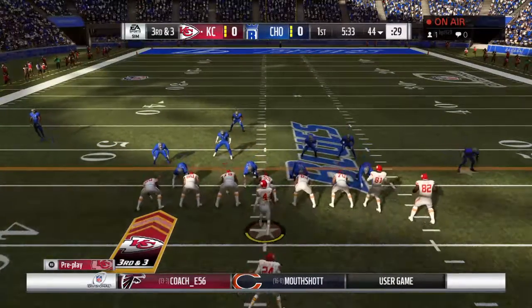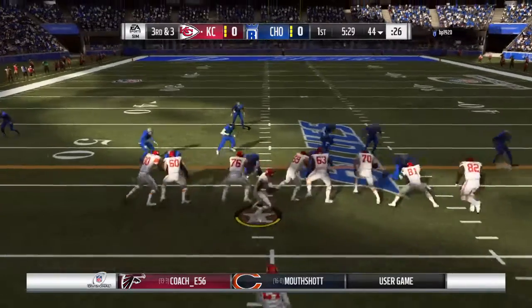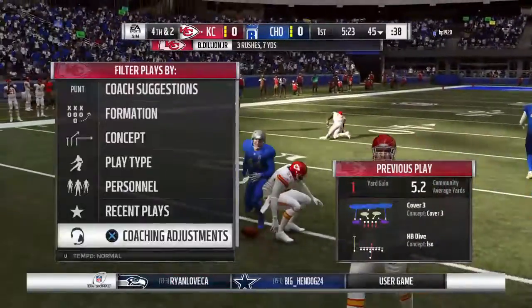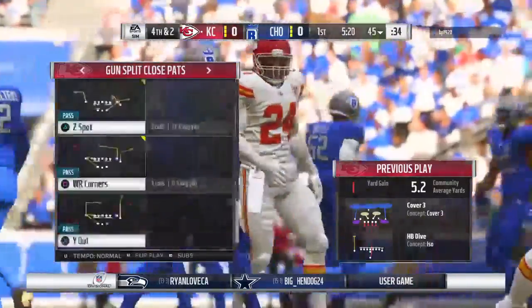Double tight, guys, double tight. 4 down. And they'll go with the ground attack here. And he'll take this one up close to about the 45. Only a yard on the pickup there, and it's going to leave them with a 4th down.